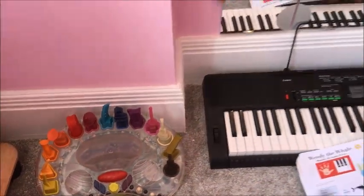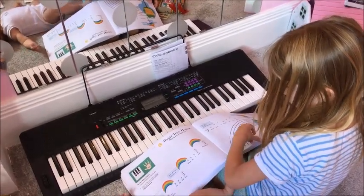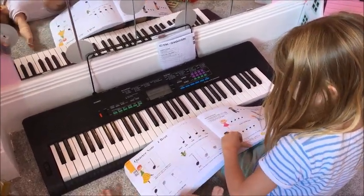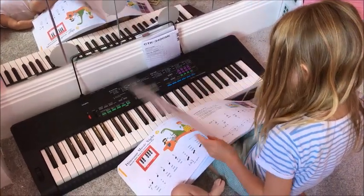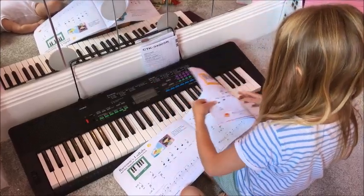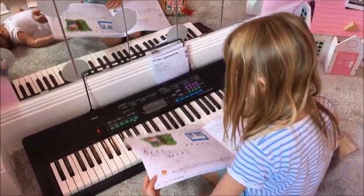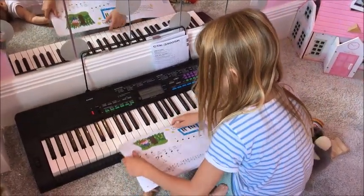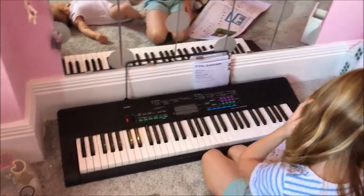And Esther has, for the last year, been learning to play the piano. No, 6 months really, not a year. So we've bought her this Casio keyboard, or Granny did, thank you very much Granny, and this was recommended for children learning the piano in schools. So Esther is able to practice daily, and she does about 20 minutes practice every day, and then she's allowed to play with all the different features on her keyboard.